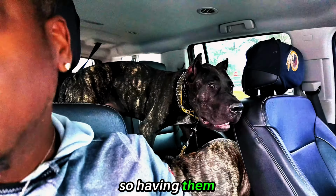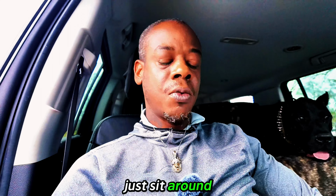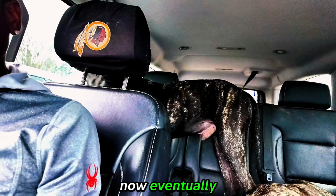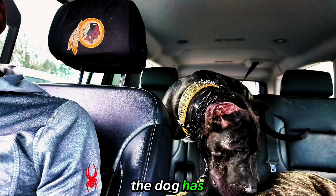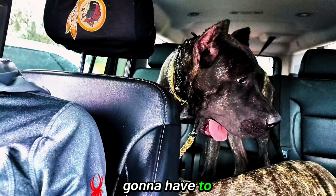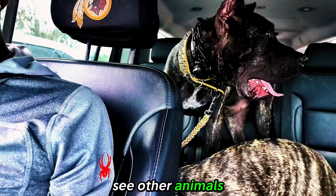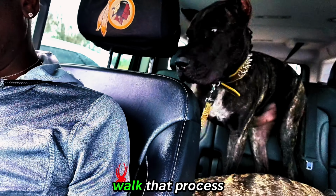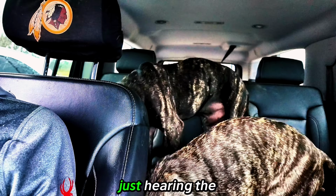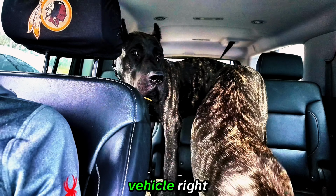So having your dog come out and just sit around is going to be a good way. This is called socializing. Now, eventually, when you're doing this process, the dog has to come out of the vehicle. The dog is going to have to go in public. The dog is going to have to be around people and see other animals. But you want to slow walk that process by having the dog just relax, just hearing the noises. You can do this in your vehicle, right?